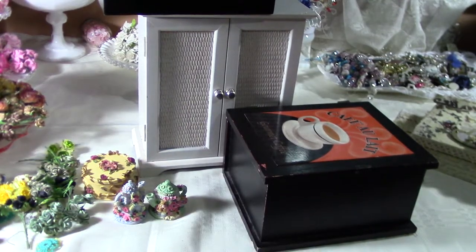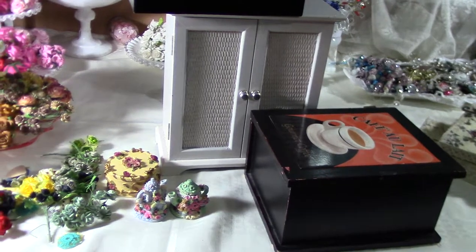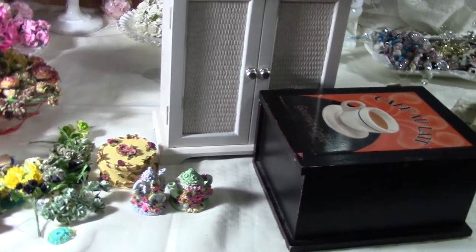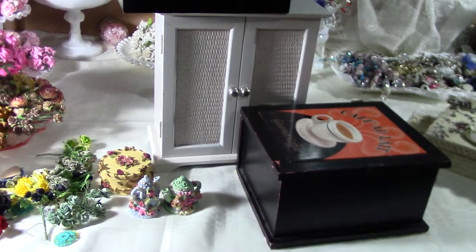And I also found those little, I guess they're little teacups. Those were 50 cents. So that's my mini haul that I got from Goodwill today.